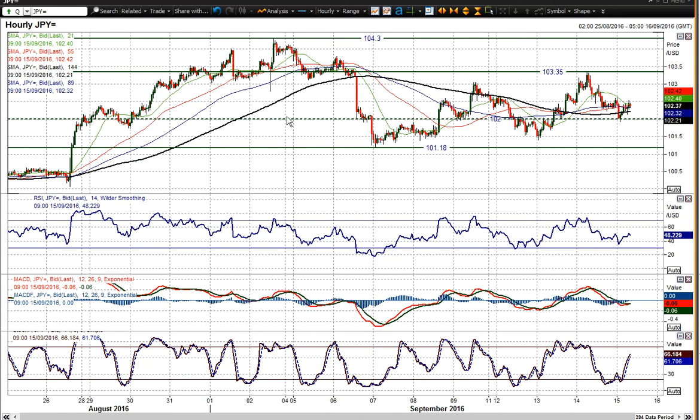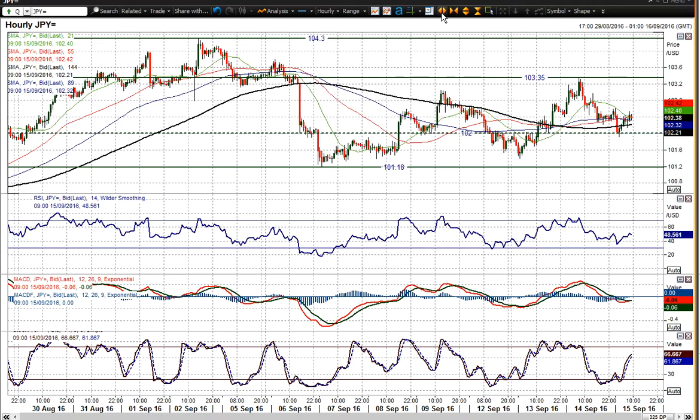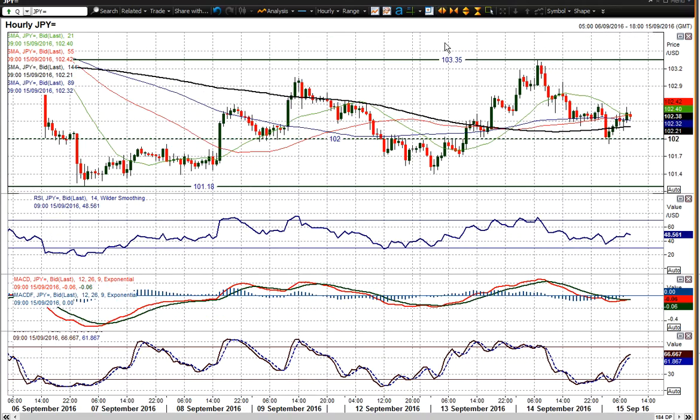The 102 figure seems to be a bit of a pivot line, and it caught the overnight low before the little bit of a rebound. But again, I'm not really taking too much in terms of direction off that. 102.60 is initial resistance, today's high, but that could easily be broken and then pulled back inside it. So I'm not looking for any sort of direction on dollar yen.